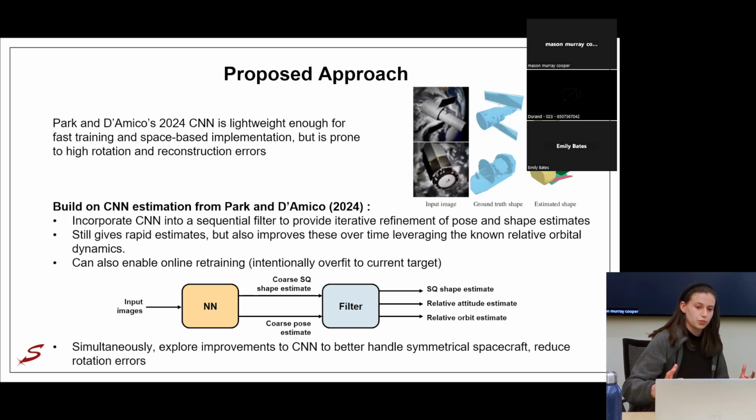So the advantage of this approach, however, is that it's pretty lightweight. It's representing these shape primitives with a fairly short list of parameters. It takes 16 parameters with this implementation to represent one primitive. The prior work used 8 primitives to represent the spacecraft shape. That is not really an unreasonable number of parameters to handle.